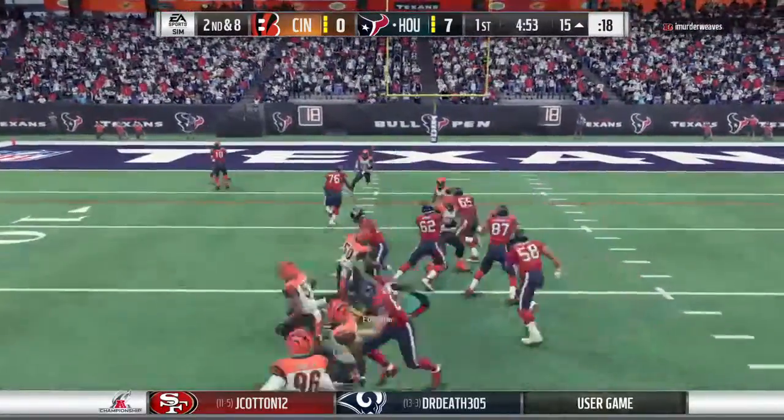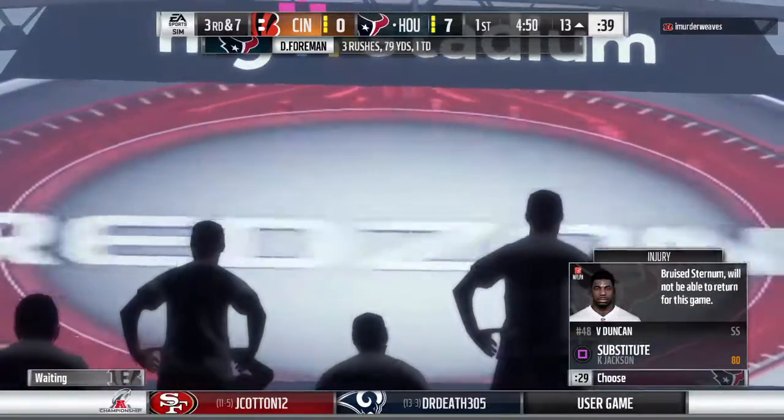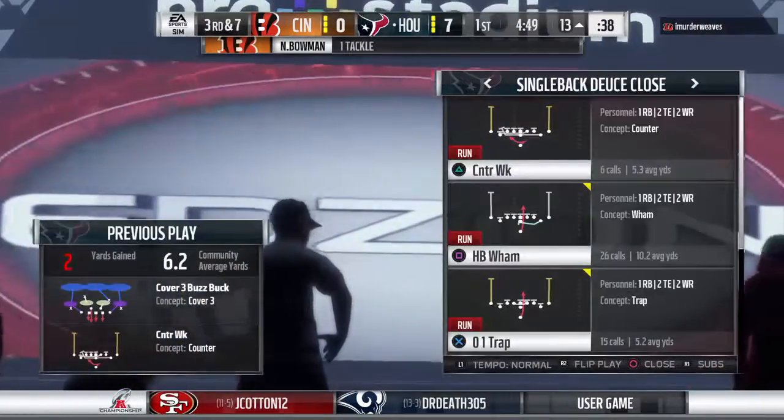Again, it's Foreman. And they get to him quickly here as he's stopped right around the 13. Just a couple on the pickup there, and now it's third down.